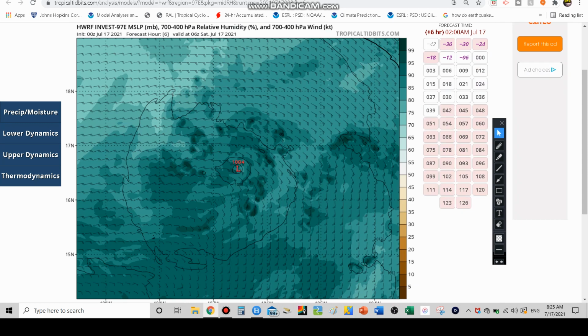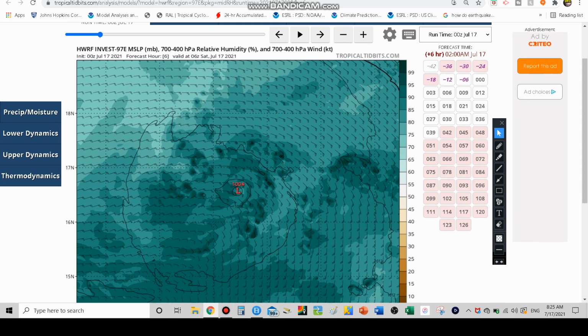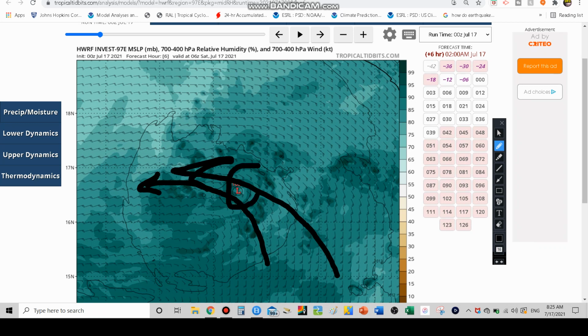Next model, HWRF model. Now, looking at the storm as of 2 a.m., here is your surface low, but notice there's really no mid-level center at all. The winds are turning, which is like a half a rotation. A low is pretty much rotated like this. We have a half a rotation. So the mid-level winds are going like this, even though the surface winds are going like this. So, a pretty sheared off system right now.